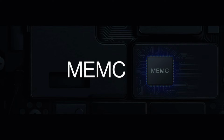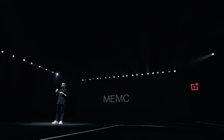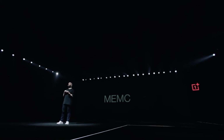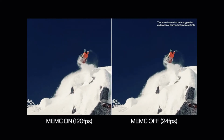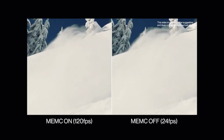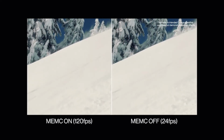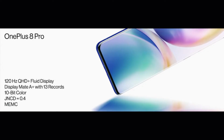MEMC means motion estimate motion compensation. Basically, it inserts 1 or more additional frames after each original frame in the video to make it look much smoother. You can choose either 60 FPS or 120 FPS, or you can even turn it off in the settings. 120 Hz QHD fluid display, A+ rating, a billion colors, best smartphone display in the universe. I mean, what more could you possibly ask for?